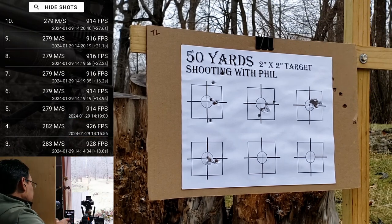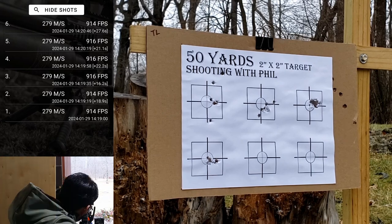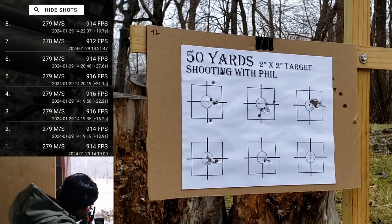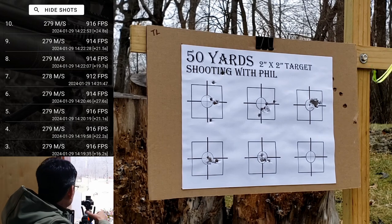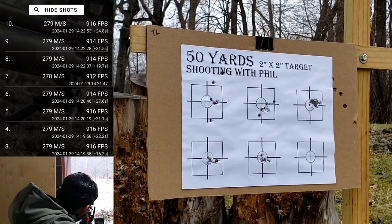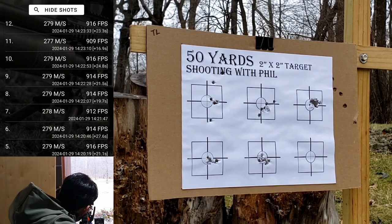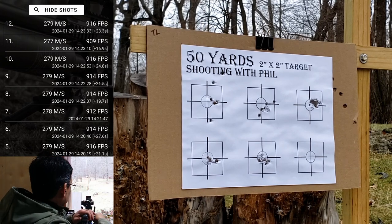Let's get rid of these first shots. That way we can keep an eye on what our ES is. All right, next target. 912. 914. 914. 916. If there was no wind, I would be naturally shooting a little bit to the right. 909. 916. Hard to tell when it's breezy out. And let's just keep it here at 915 for that last target.